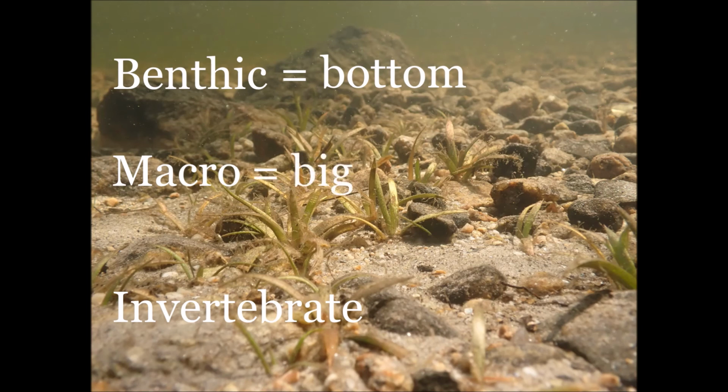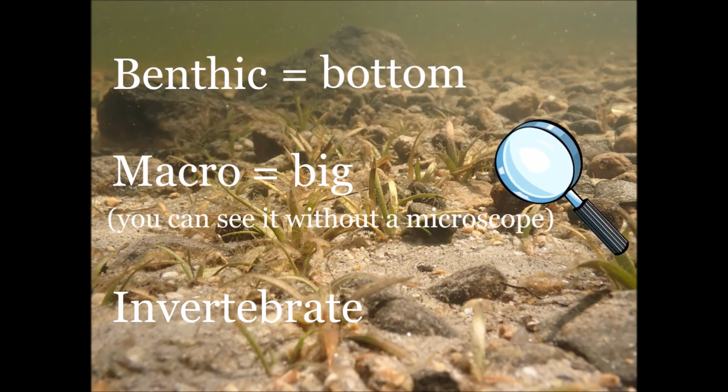Macro means big, and big is not a very scientific word. I am big compared to a dragonfly nymph, but a dragonfly is big compared to bacteria. Macro really means that you can see the subject without any kind of magnifying glass or microscope. They are big enough that you can identify them with your naked eye. Invertebrate means no spine. BMIs do not have internal skeletons like humans and other vertebrates.